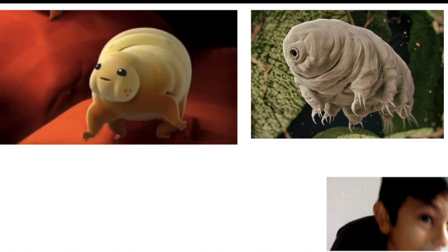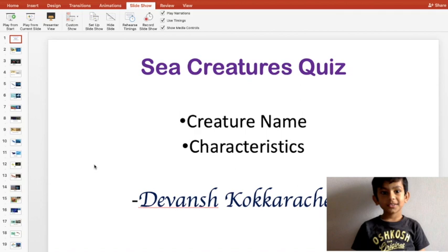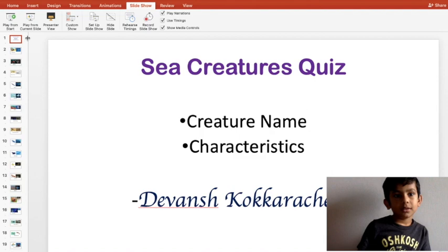That's done. You almost said all the creatures correctly. Very good. You know how I got all these pictures? I went through some of the Octonauts sea creatures and I pasted them here. You said most of them correct. Very good, Devansh.